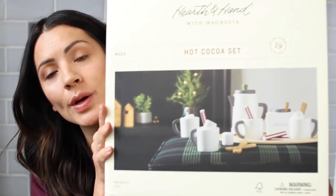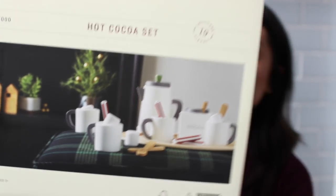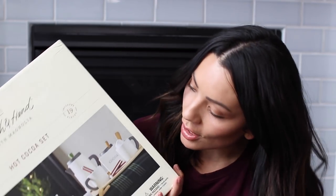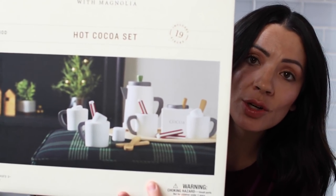And this last item is going to be a gift for my daughter, Molly. She's 2.5. This is going to be a Christmas present for her. I thought this was so cute. It's a hot cocoa set. How adorable is this? I almost died. So they also had an amazing dollhouse, and I wanted it so bad, I was like, ah, I gotta just chill. But this is so cute. There's like marshmallows and spoons and like peppermint sticks. They just did such an incredible job.